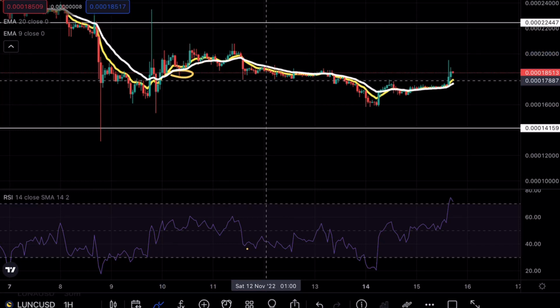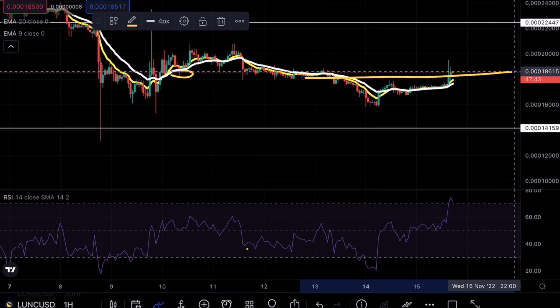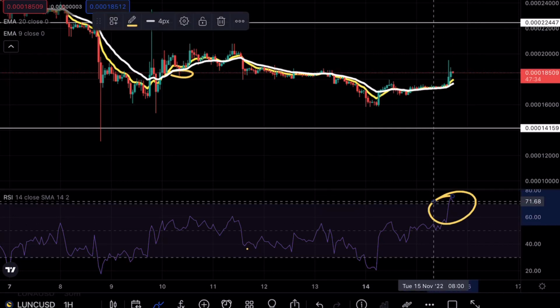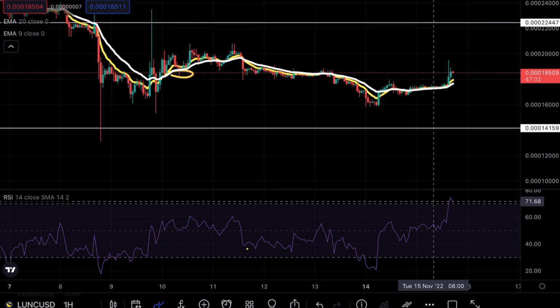This 18.5 level is going to act as a very, very strong resistance level, and it has to act as a very strong support level. So this is why I keep mentioning to you guys that this is going to be a very, very risky trade. Ideally, right now, we are in overbought conditions on Luna Classic as well, so we would have to make sure we get our proper entry here.